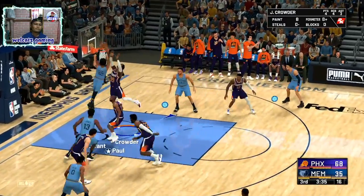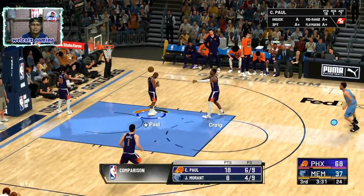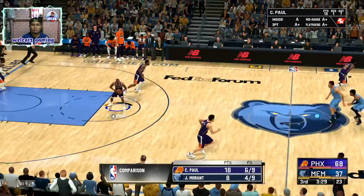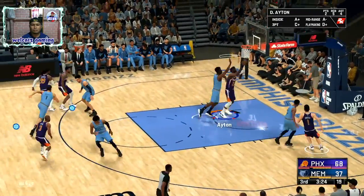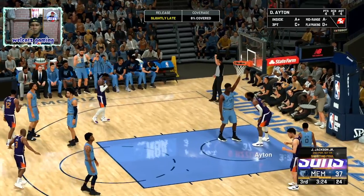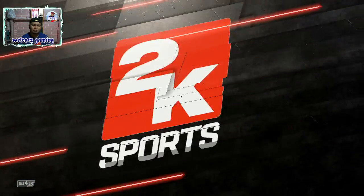To stop the run, and finished off by Morant. Yeah, I'm amazed at Morant's ability to take contact and still stay in full control. To the middle. Whistle blows. Bucket is good, and he'll have a chance at the line to make it a three-point play. And everything is dropping for them.